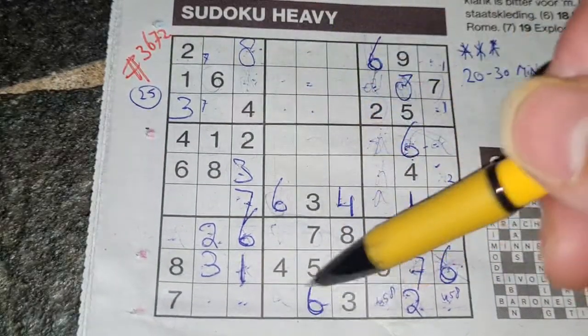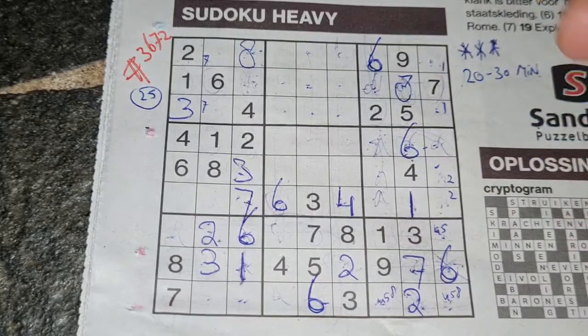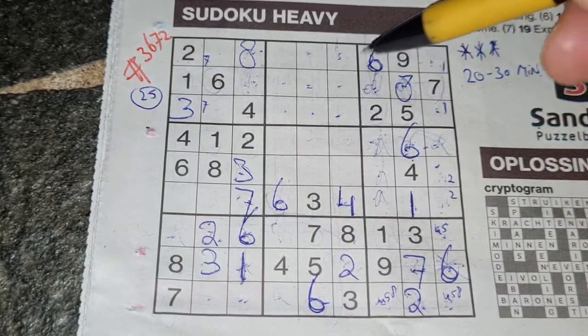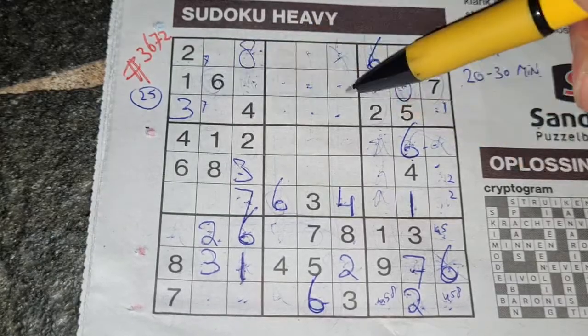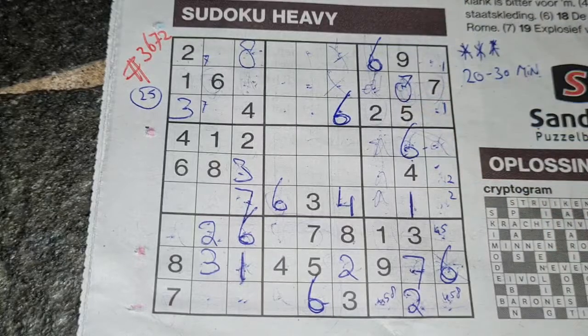6 in this column, 6 in the middle column. So in the column next, the only 3 places for the 6 should be here, or there. You see there 6, no 6 there. Here 6, no 6 there. The only place for the 6 should be there.